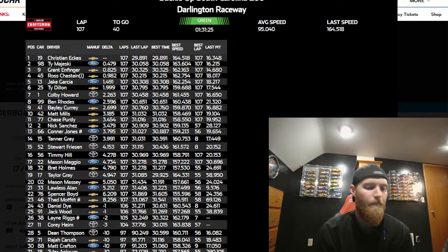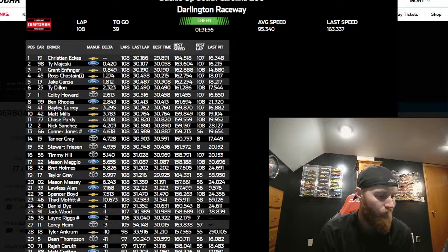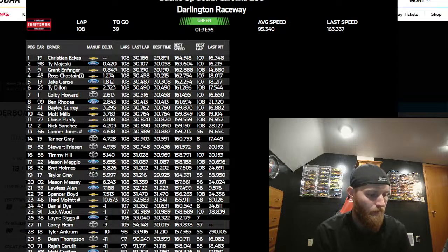Dean Thompson got together with Corey Heim. That caused that big one. Let's hear from him, Jamie. And we saw Dean up there battling in the top 10. You had a fast truck tonight. What happened? I think I just got really free. These trucks race so free on restarts, and just hard racing turned into a wreck. Got some stage points, ran really well in stage 2, and I'd look to finish well too, but just hard racing. Get him next time.